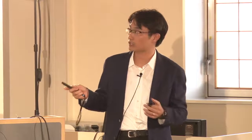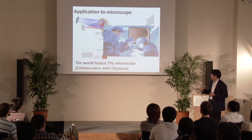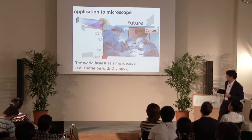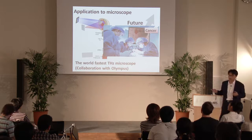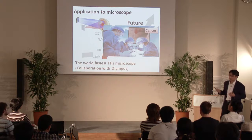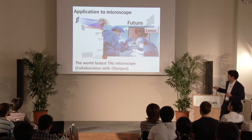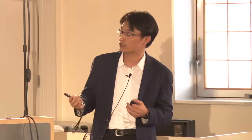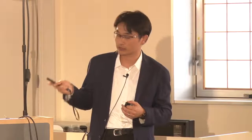And I hope, and I imagine, that as the terahertz power gets higher and higher, we may be able to take larger images, and also at a higher speed. And I hope in the future it can be used in the surgery space. Also, the important point is that by using terahertz light, we can detect cancer or some disease areas that cannot be detected by the naked eye, and hopefully terahertz can detect these kinds of cancer regions and help surgery a lot.